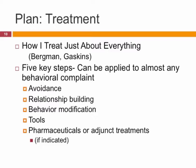So we've already talked a little bit about behavior modification. We already talked a little bit about tools. What about relationship building? Time? What kind of time do you want? If we had 10 minutes, what can we do? What's most important to you for this dog?